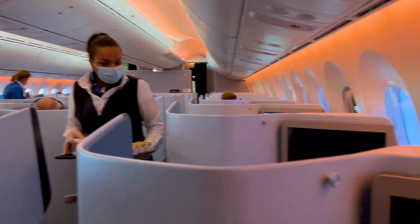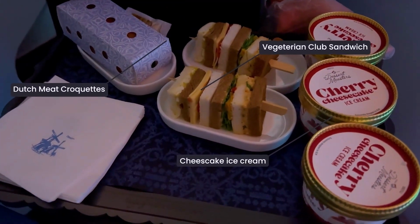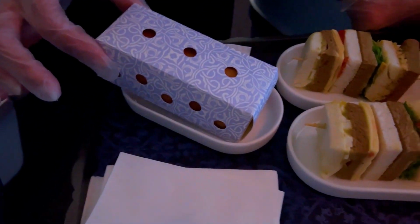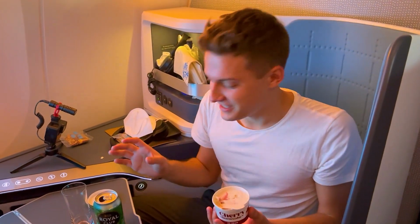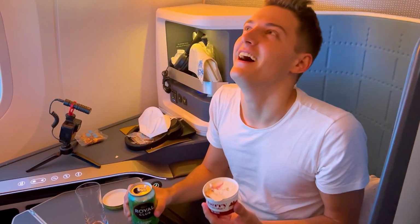A few hours into the flight, a lovely cabin crew member approached me saying, "Would you like a snack, sir? Cheesecake, ice cream, vegetarian club sandwich, or a Dutch meat croquette?" Wow, amazing. I'll have the ice cream, I guess. So we are in the half of the flight. I love it. And I have my ginger ale and my ice cream with me. Let me also show you this basket full of snacks that you can grab anytime throughout the flight.